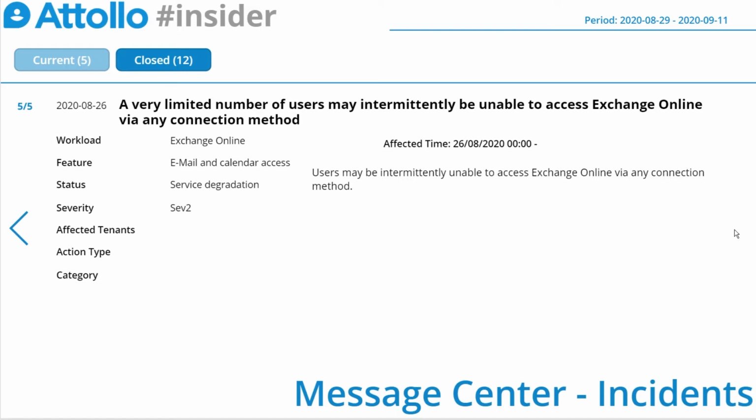So email and calendar access, so a very limited number of users may intermittently be unable to access Exchange Online via any connection method. This has been going on for a few weeks now, so we can see here this particular incident is the 26th of August. We've definitely seen this ongoing, so there does seem to be some underlying issues that's quite long term here, because we do see this an awful lot.